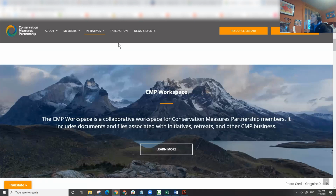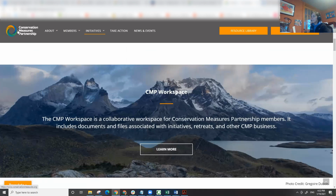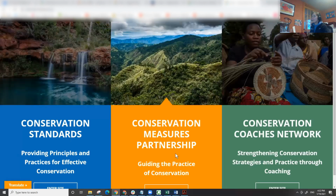So that's all I'm going to say about the CMP website, and I'm going to shut up in a minute so we can have some Q&A. Again, I'm just going to click back here on that logo. It takes me back here. Now the CMP one is in the middle because I'm now at conservationmeasures.org. I can click over here and enter the site for CCNet.